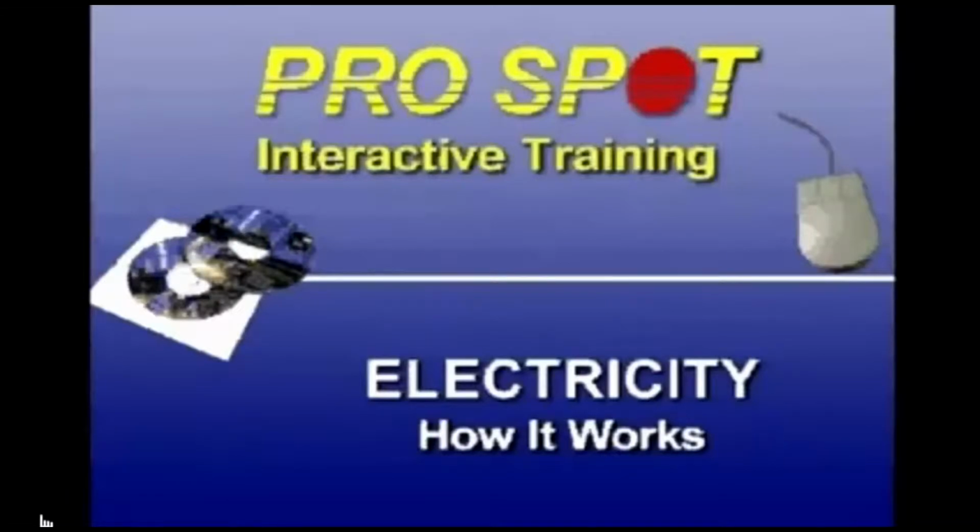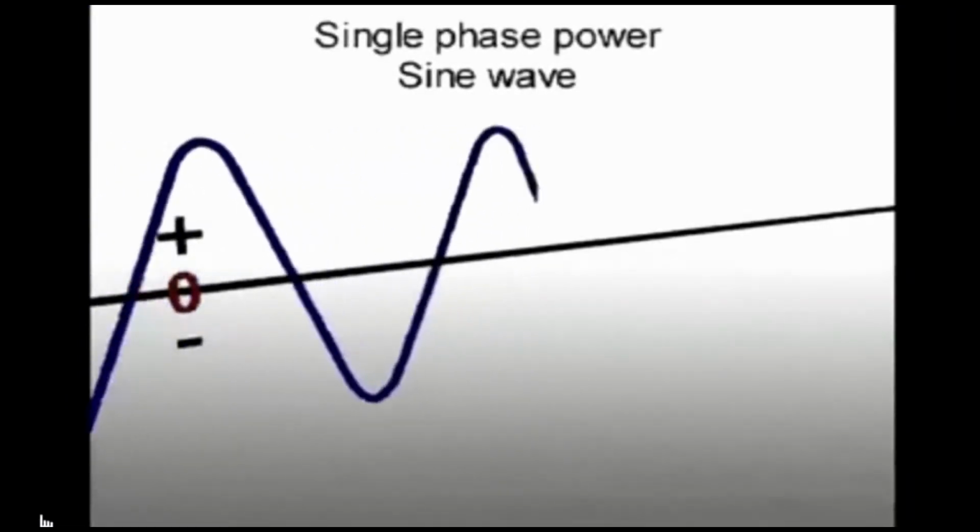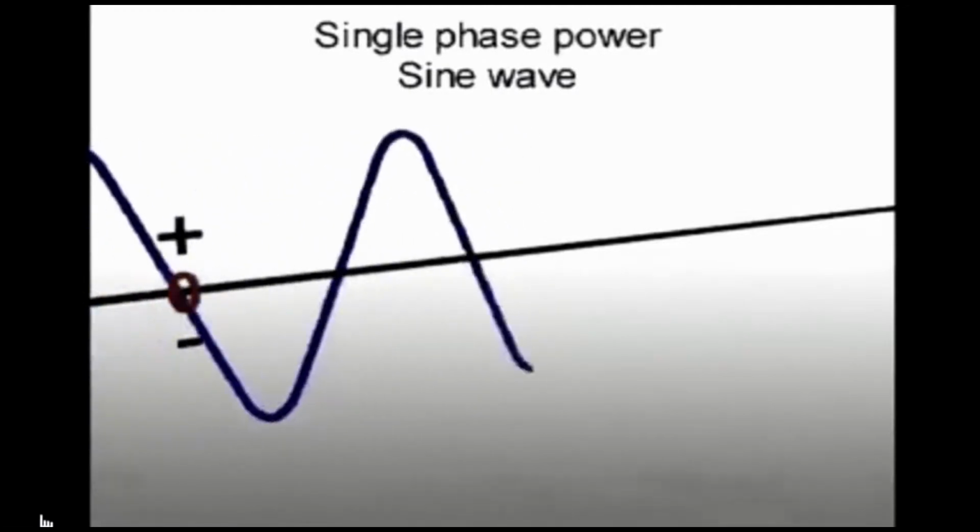Electricity in your shop, how it works, and why you need to understand how it affects the performance of your welders and other equipment. Single phase. This is how the electricity is delivered from the electric company.